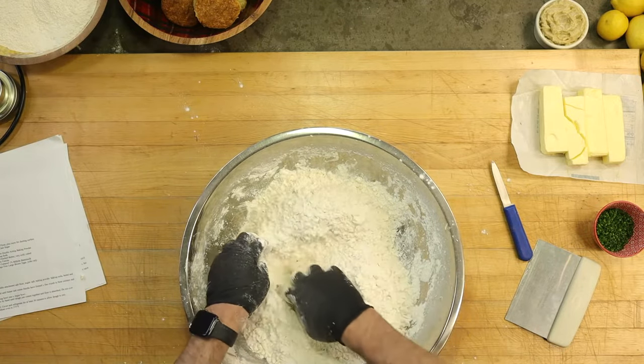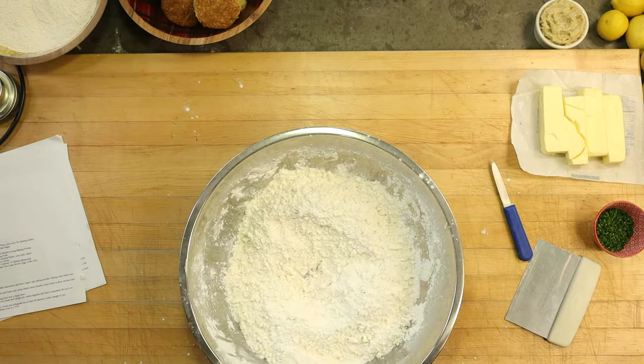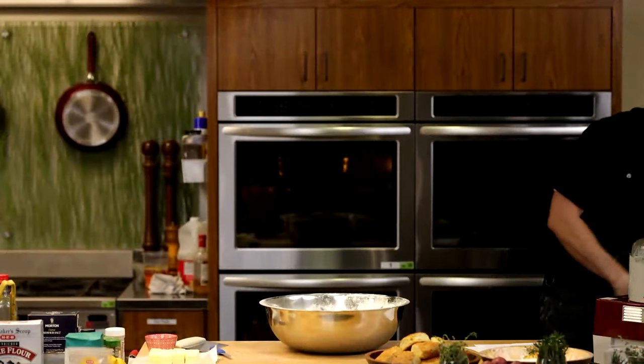I'm not gonna mess with it. I'm gonna create a well here. In goes the buttermilk, and that's it. That's how fast it comes together.